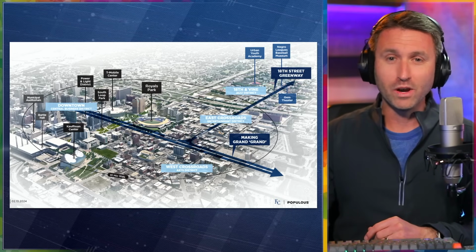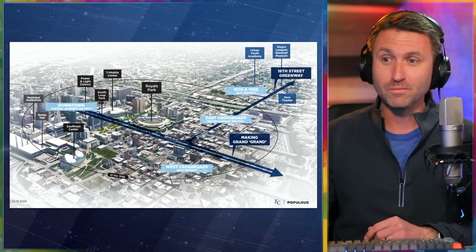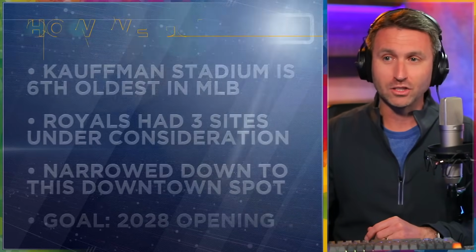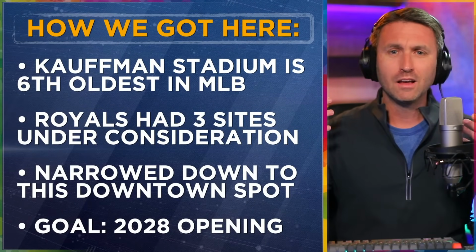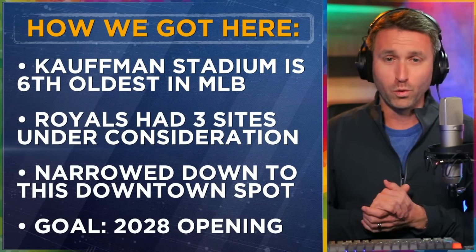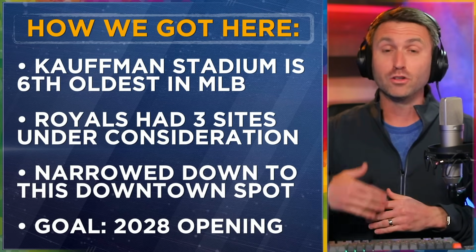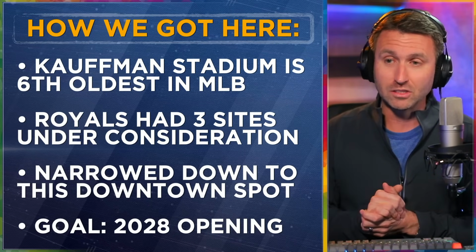And yeah, it's going to make a grand avenue in terms of the downtown district and how viable this could actually be. So the question is, how exactly did we get here with the Royals? I'll also talk about why it's important that they narrowed it down to one site and their chances of actually getting this done in just a second.